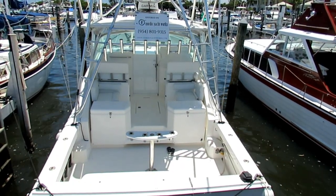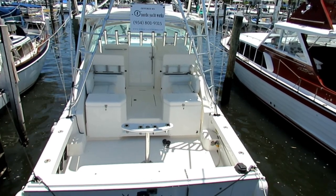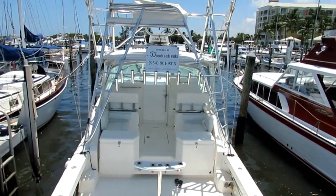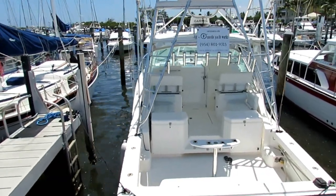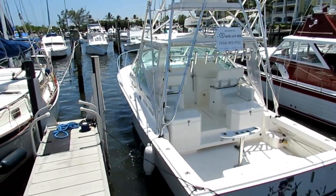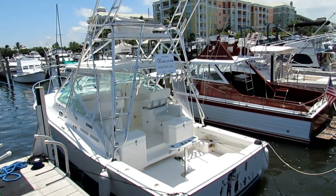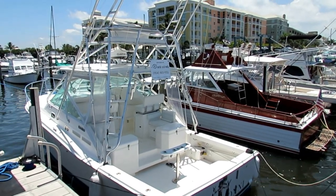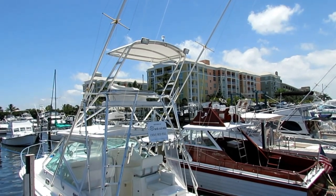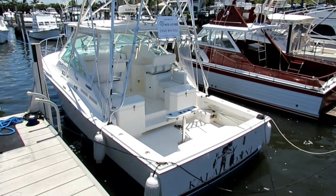Cockpit upholstery, that's all new from '18. The enclosure panels are starting to be at the end of their life. They're a little bit cloudy, not awful yet, but I would say within a year or so they could need replacing. There's also a top on the upper station. Right now you can see water coming out of the side.